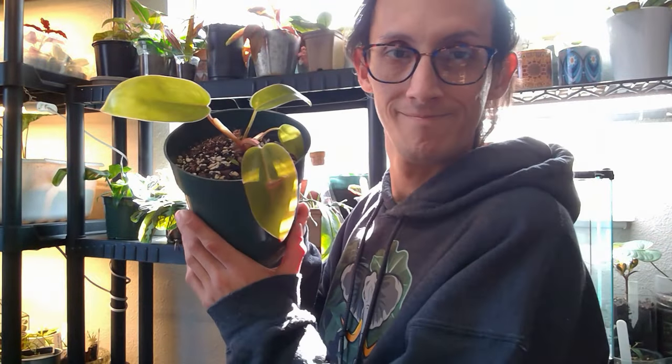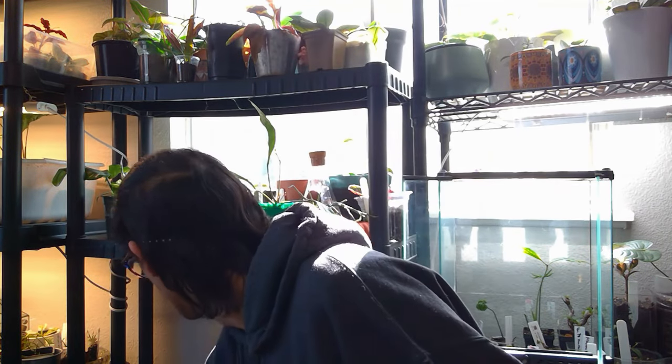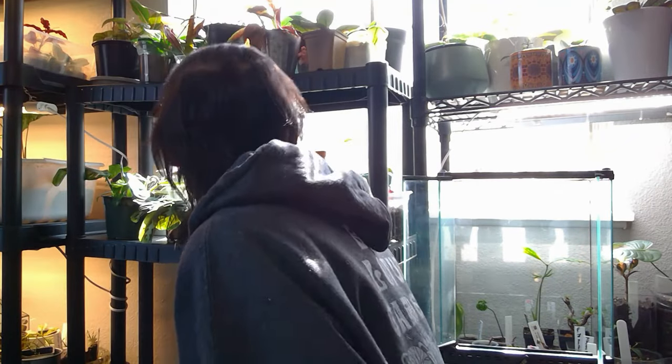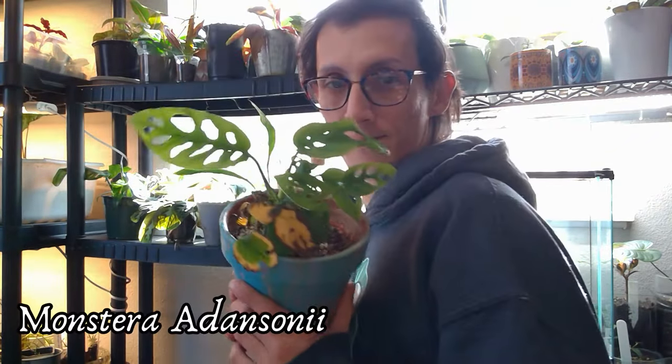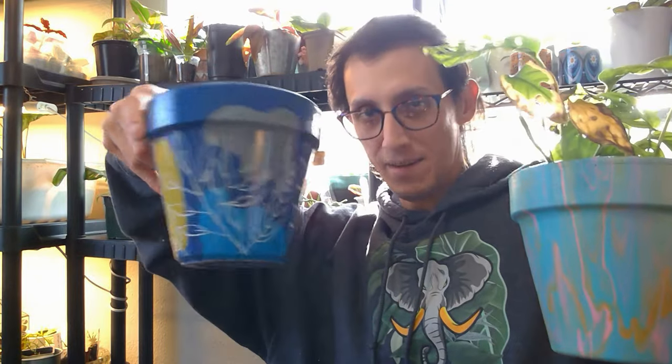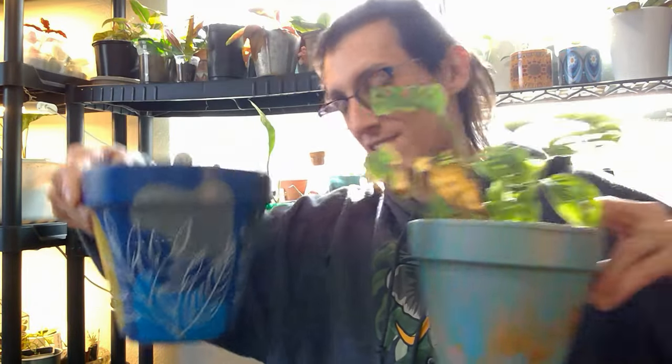This one is the Painted Lady. Cuttings. Addisonii. Look at this pot. Isn't this pot cool? These pots are cool. I got these from local artists that hand paint their pots, so I think that's so cool.